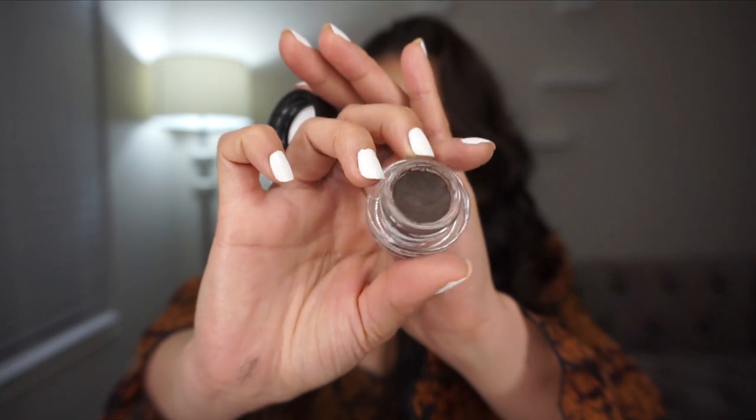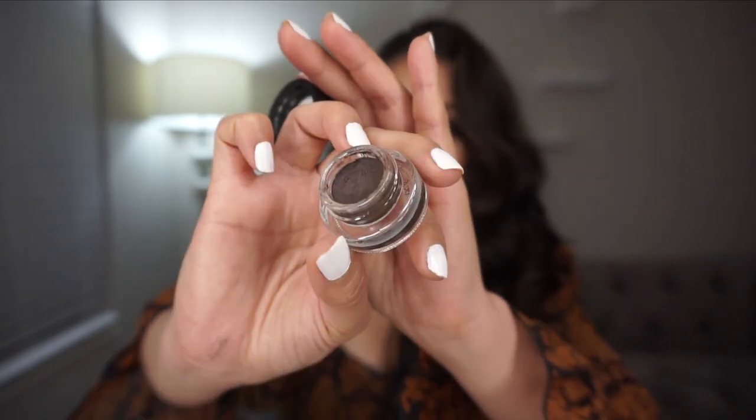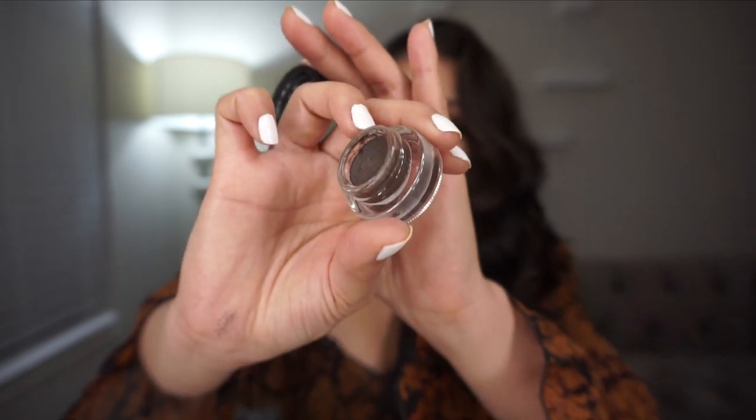It works so good on my eyebrows, you guys. The formula is so creamy. The pigmentation is there. It's currently my favorite brow product. I had to mention this to you guys, even though it's like $6, totally worth it. Highly recommend this brow product. I use it every single day.